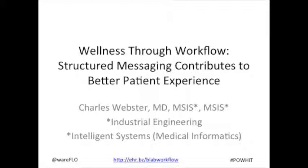Structured messaging contributes to better patient experience. An alternative title could be Structured Workflow Contributes to Better Patient Experience, but I will be using the specific example of structured messaging.